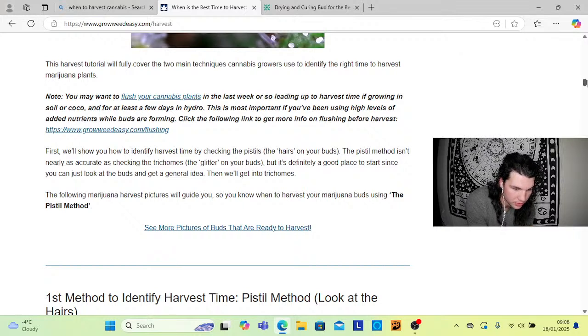Note, you will want to flush your cannabis plants, which is optional, in the last week or so leading up to harvest time, for at least a few days in coco or soil, and for at least a few days in hydro. This is most important if you've been using high levels of added nutrients while buds are forming. Click the following link to get more info on flushing before harvest.